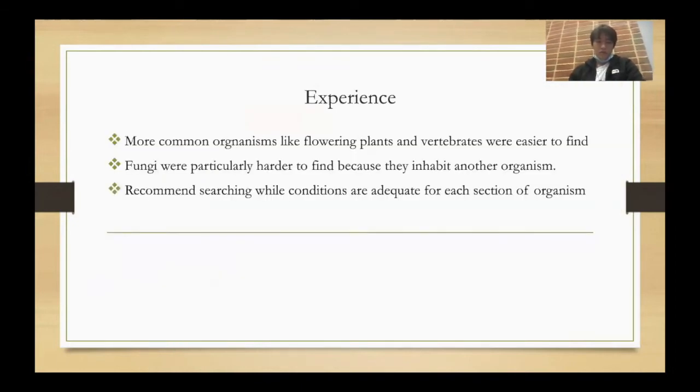From our experience during this project, we have 3 points we'd like to make. First, more common organisms like flowering plants and vertebrates were definitely easier to find, rather than fungi and non-flowering plants and things like that. That brings us to our second point, which is that fungi were particularly harder to find because they inhabit other organisms, but also need very specific environmental conditions. So you can't just look under any tree to look for mushrooms. You need to find damp, dark places where they usually grow.